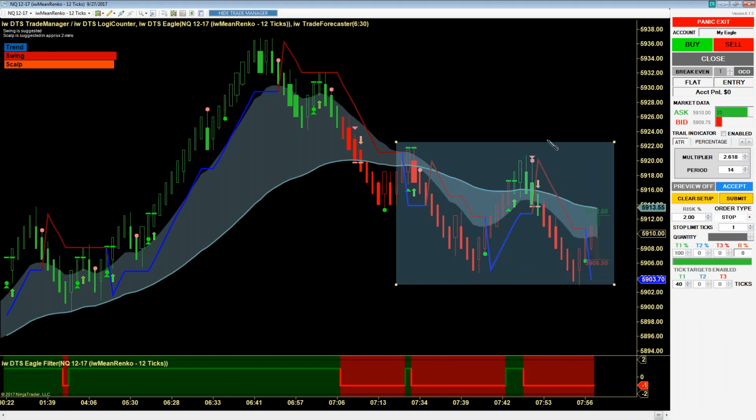Don't be surprised if we get stuck between 5902 and 5922. That's a decent enough range to trade, but I think you can expect sellers to show up here and buyers to come in down here. Stay away from the middle. That's going to be no man's land.